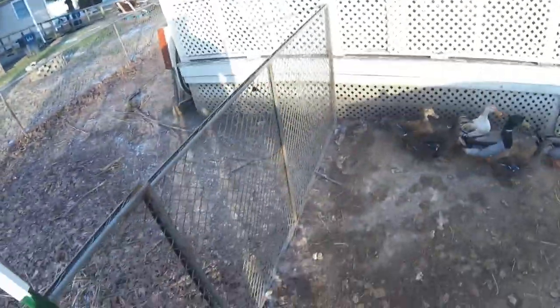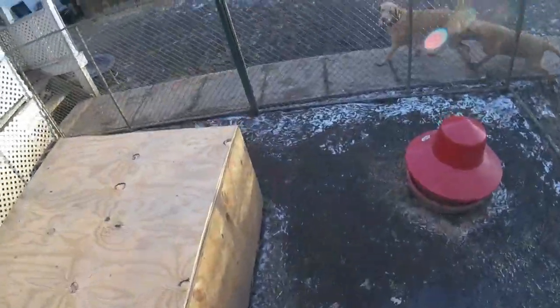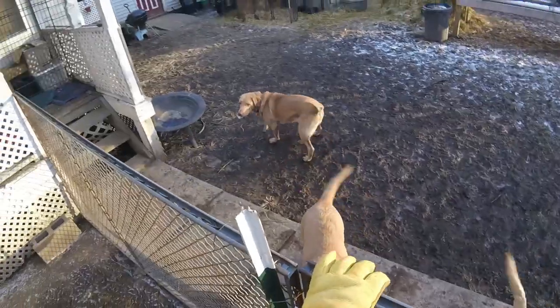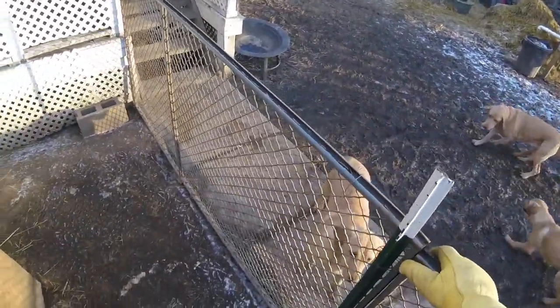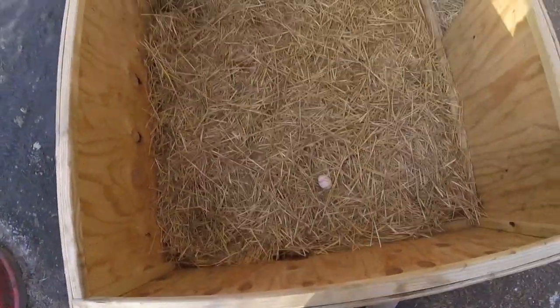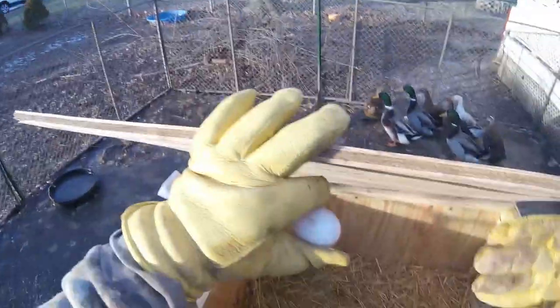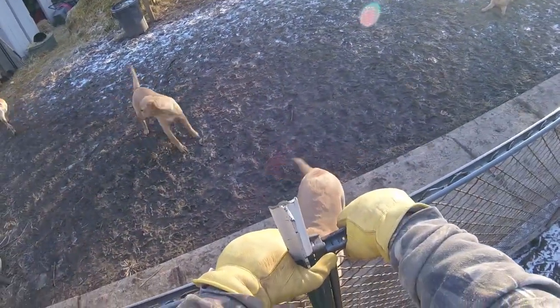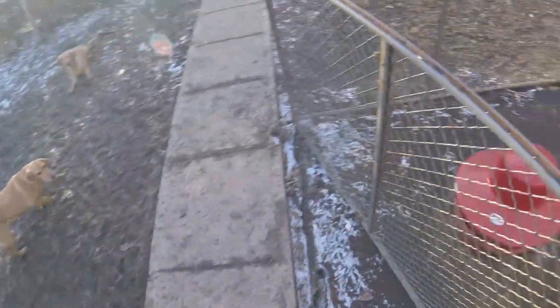Eggies. One egg. No, two eggs. Hell, duck stampede there. Those go in my pocket. There you go. See? Duck egg. Little duck house we made for him. I gotta get him some fresh straw here pretty soon.